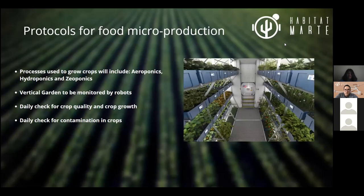The protocols for food microproduction. So the processes would be aeroponics, hydroponics, and geoponics. The vertical gardens will be monitored by robots. There will be daily check for crop quality and crop growth. There will also be a daily check for contamination in crops. So in case there's any sort of contamination, we can sense it and we can get back to seeing where the problem is.